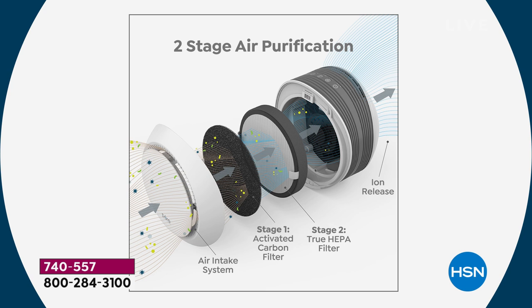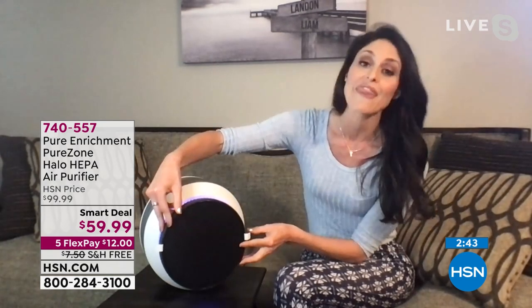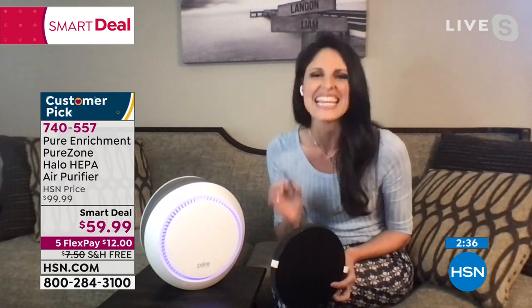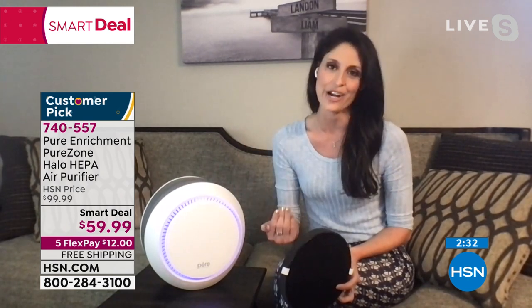Now, when you see this two-stage air purification, check this out. That filter is the same size as the air intake. That is also incredibly efficient. If you think about a two-lane highway, if you have more people trying to get on the road than the road can account for, it slows down traffic. If your filter is not designed to be the same size as your intake, it slows down the air. Because it's the same size, right here, that's how we're able to move all the air in a 100 square foot room 4.3 times an hour. That's every 14 minutes, you're completely exchanging out all the air in the room.